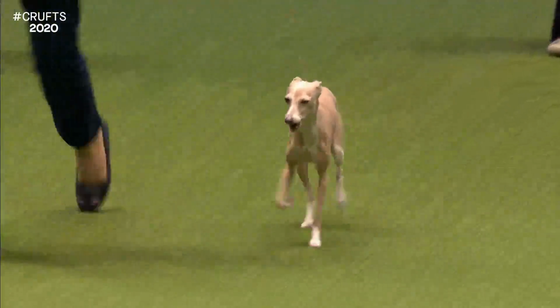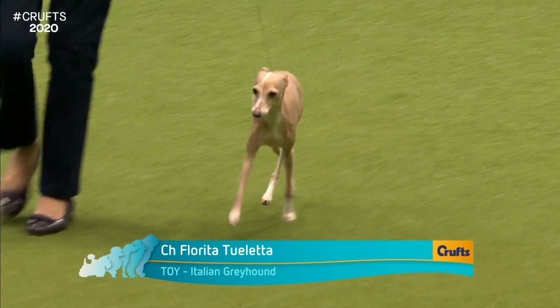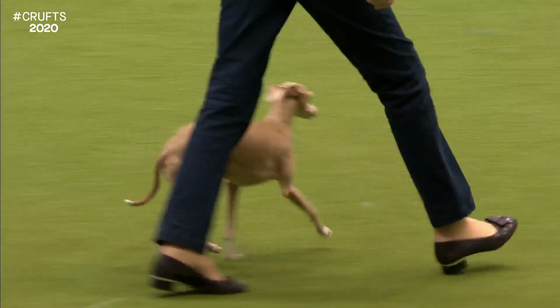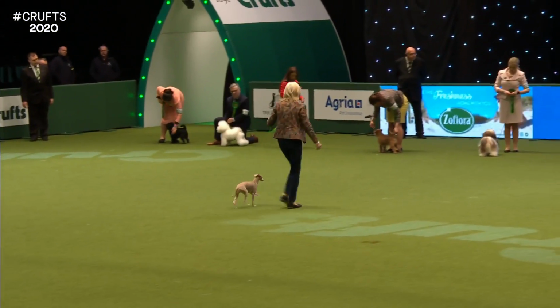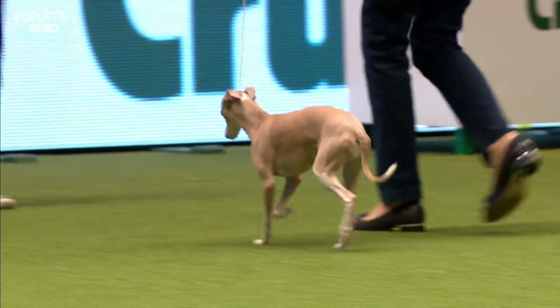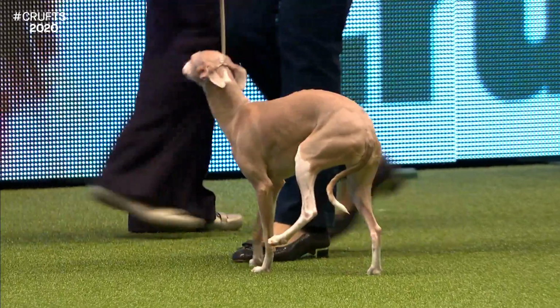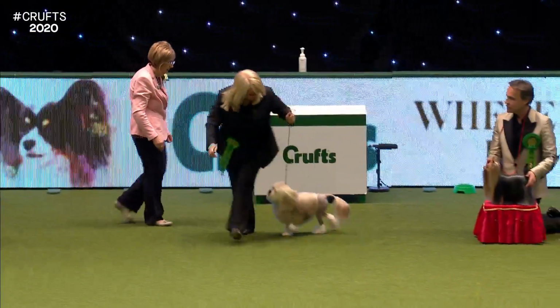Next to go, the Italian Greyhound. Exquisite Italian Greyhound with its high-stepping action. Helen Lister, very successful breeder. She's won a lot of Best of Breed awards at Crufts with her dogs, and here's another one. Fine, supple skin. Everything about this breed is dainty.